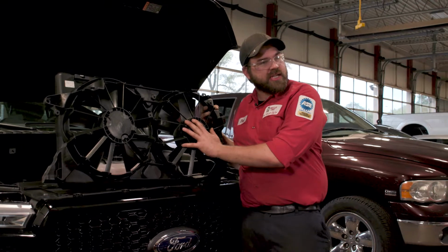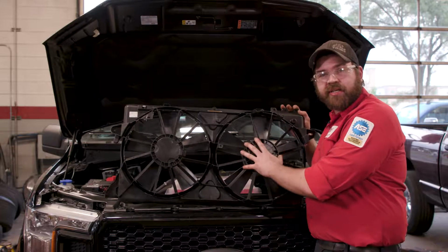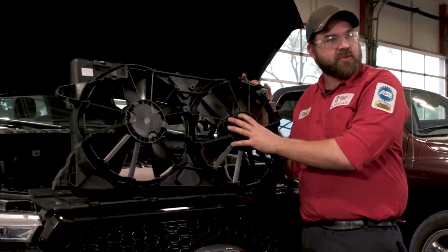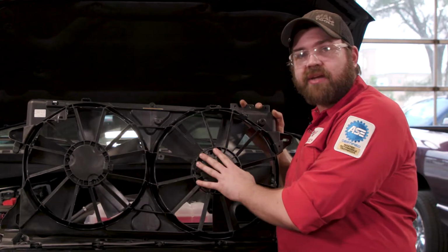What this does is it draws air across your AC condenser and through your radiator to more effectively cool your systems. Not only your AC, but your engine coolant as well. This failing can cause many issues with AC temperatures and your engine coolant.